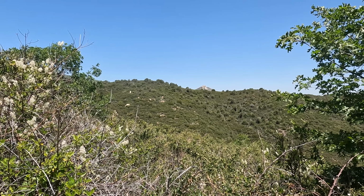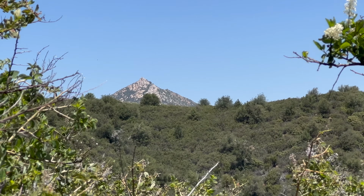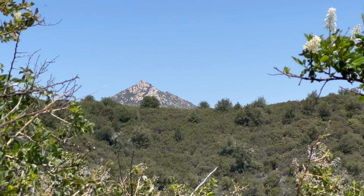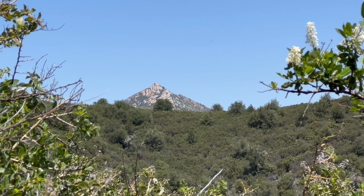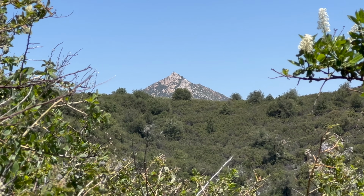The mountain sticking up in the background is Stonewall Peak, which is a really popular and fun hike in Cuyamaca Rancho State Park. There's usually tons of people on it, as opposed to this trail where we haven't seen a single other person yet.